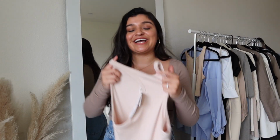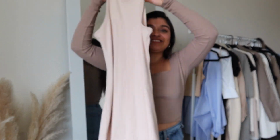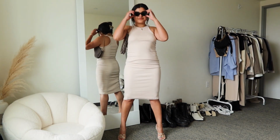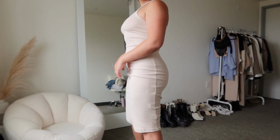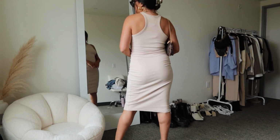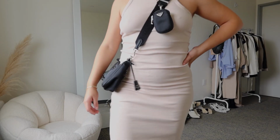This next piece I'm so obsessed with. I just love ribbed tanks, anything, but this is a ribbed tank dress and the color is obviously gorgeous. I just love that you can wear this up with heels, your jacket, a blazer, but you can also dress it down and make it very edgy with Doc Martens or Converse or just small sandals, and the material just feels amazing and it's super flattering.